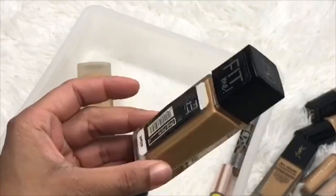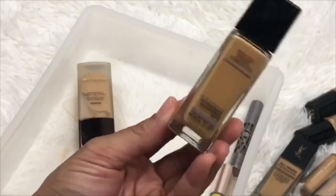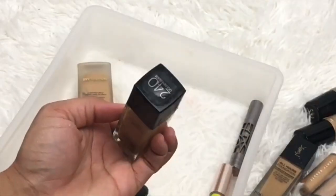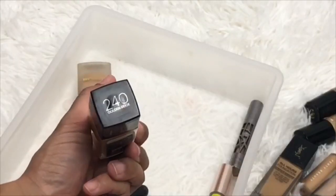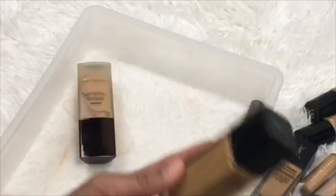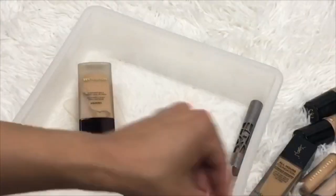This is the Maybelline Fit Me foundation in a dewy smooth. So that is what that looks like, and I have it in the shade 240 golden beige. This is one of my favorite drugstore foundations, the dewy one, not the matte. So I'm gonna keep that.